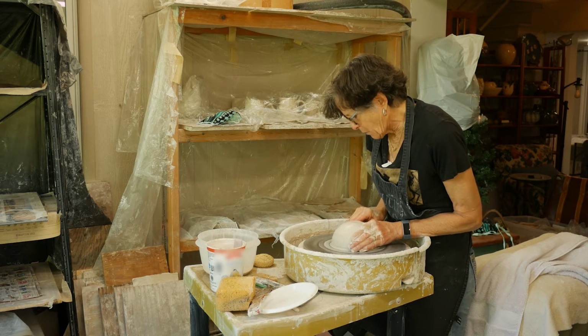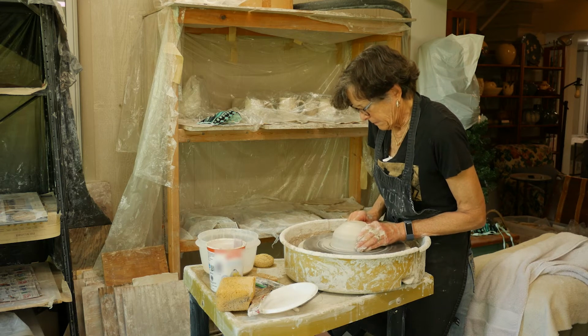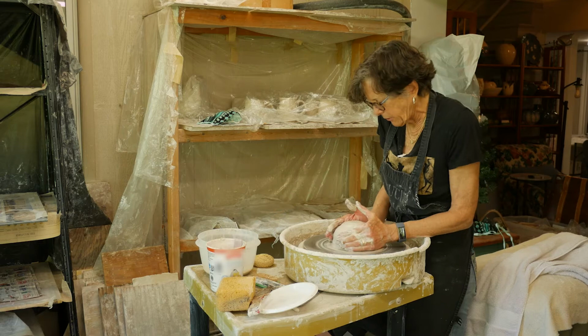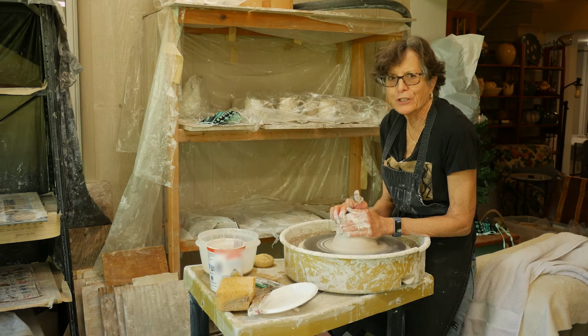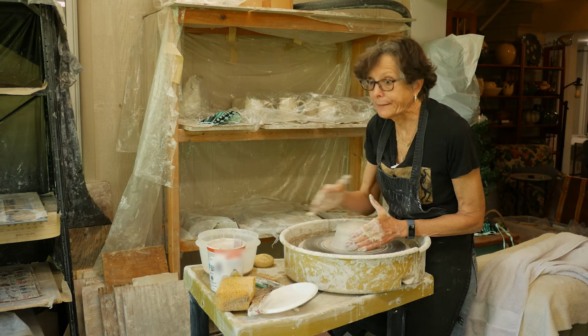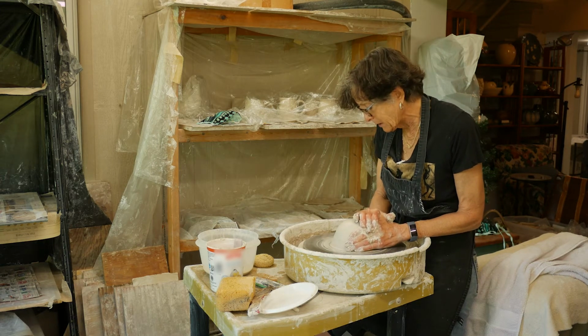I still am feeling a wobble, but I'm just going to go for it. So I recycle all my clay too. I used to just throw bags and bags of clay shards into the gully, and that was pretty wasteful, so I stopped doing that. Now I recycle everything and re-wedge it up, and I get some exercise in my upper body that way, I guess.